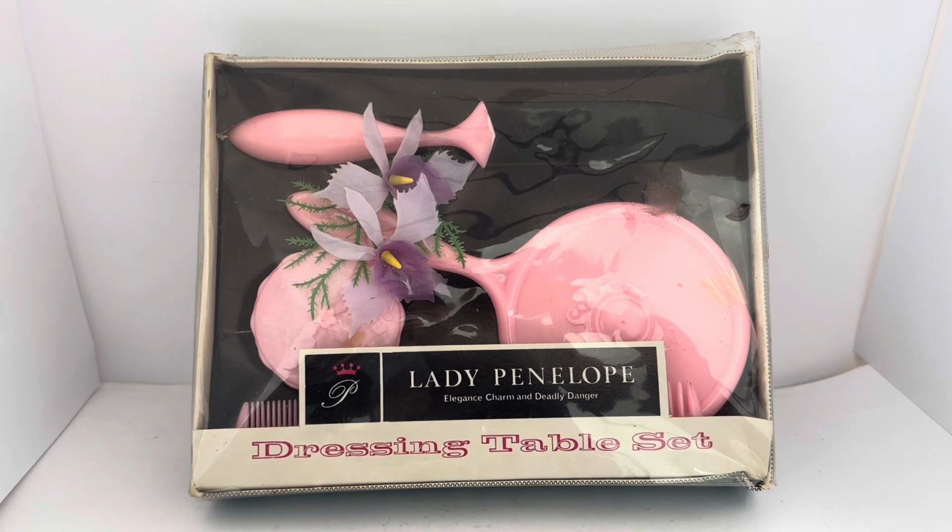Now this set consisted of all the things that a beautiful lady of the manor would have on her dressing table, which included, I think, a mirror, a brush, a comb and a powder set, and there was also a flower in the back.